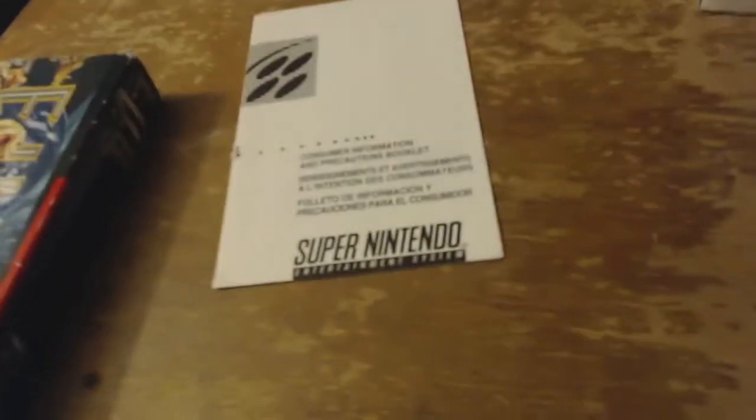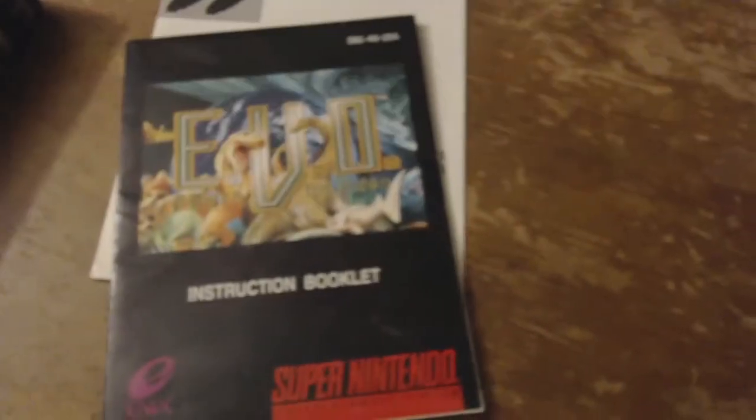And with stuff like this, you gotta be super careful. You got your consumer information manual, something I don't necessarily care about, but just stack it right on top. Some people do. Then you got your instruction manual. That's probably the only imperfection of this manual, but again, the manual's in the box, so I really don't care. Put the game right on here and just keep it right there. As long as the manual isn't too messed up, like my Toe Jam and Earl.